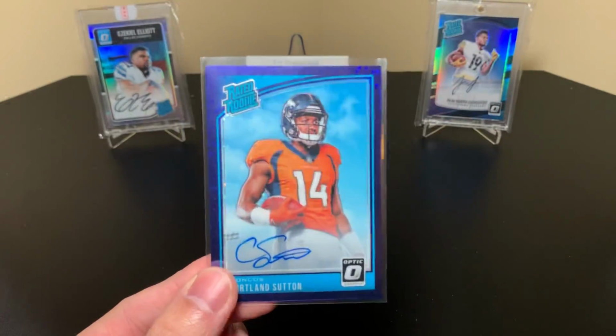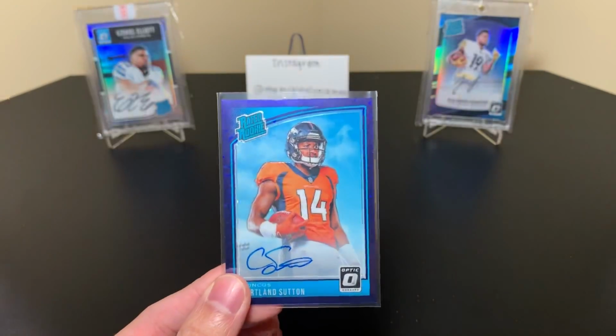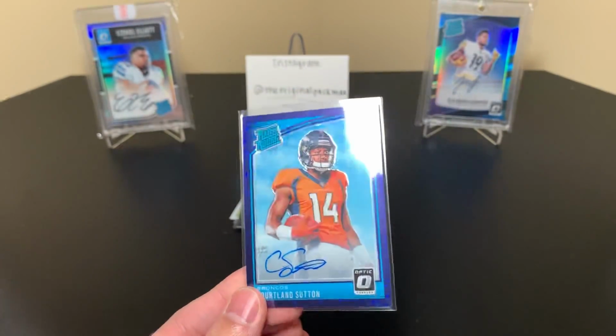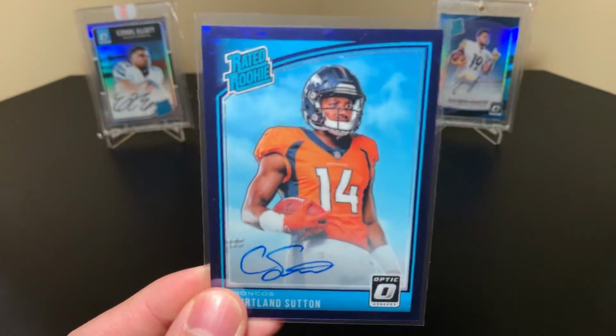So Purple Stars, I like it. I will have the normal boxes too. I don't know how many, maybe just one or two. I was originally going to buy a case and then backed off of that, especially since I spent so much on Prism. I can't spend too much money. So that's going to do it. On card, rated rookie auto of Cortland Sutton.